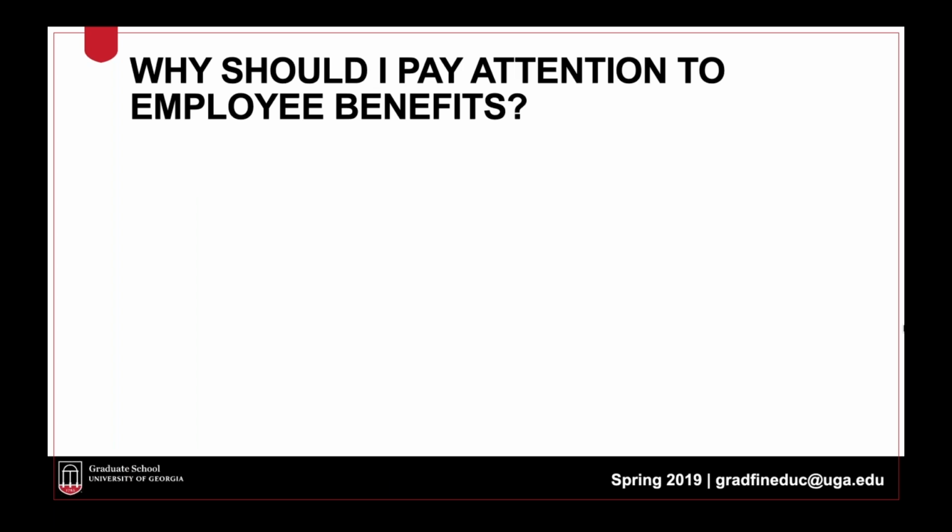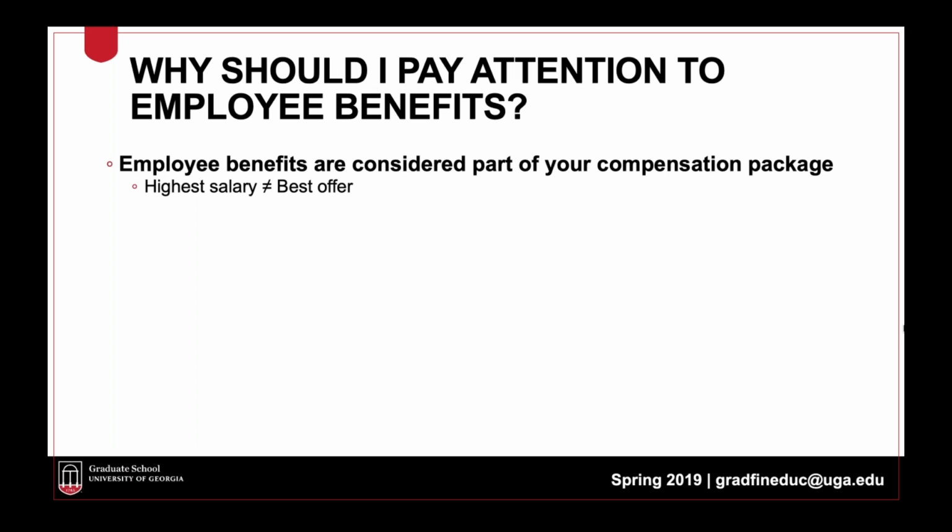So why should you pay attention to employee benefits? Well, first of all, employee benefits are considered part of your compensation package. When you're comparing multiple job offers, you may think, financially speaking, I should take whatever offer has the higher salary. But that's not necessarily the case, because financially speaking, the salary is not the only part of your compensation. The benefits offered to you through employee benefits are also part of your compensation.